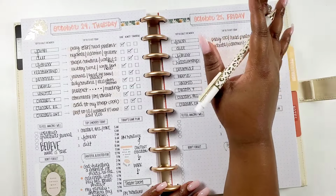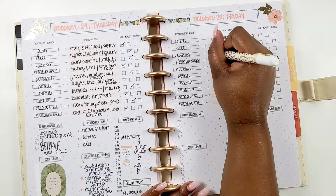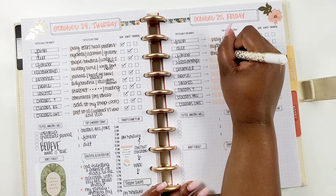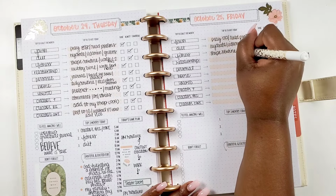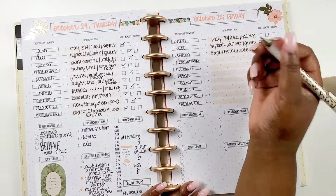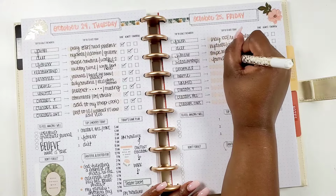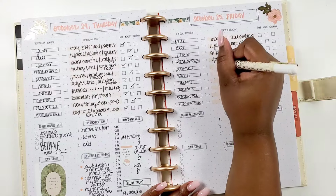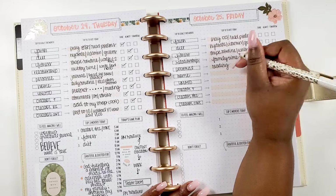Okay, fitness probably is gonna be a little tricky, but we're gonna see if I can get it done before I have to leave today. But I know I need to do some work too before I leave. But my shape routine I can do at home before bed, so we'll see if I can get a mile in. Okay, my relationships, we're gonna have some family time today. Okay, personal, I definitely want to get some reading done, possibly before bed.